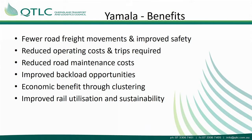Fewer road trips, road freight movements and improved safety are some of the large benefits to be generated from the YAMLA intermodal terminal, including also the opportunity for backloading, as I mentioned previously. The use of a flatbed standardised logistics platform also overcomes seasonality issues with improved utilisation of infrastructure, which again points to improved efficiency.